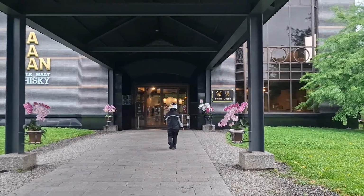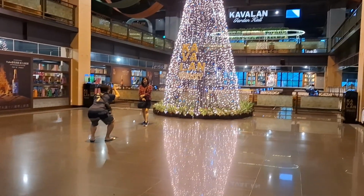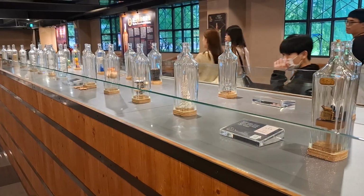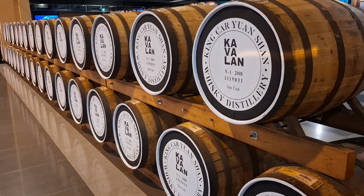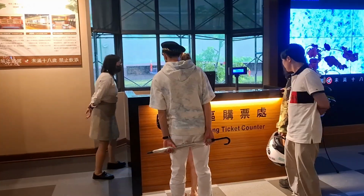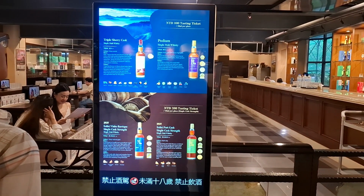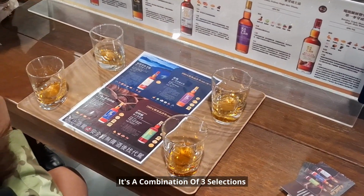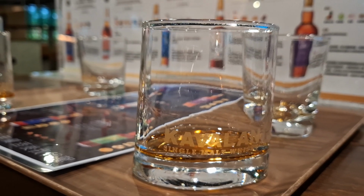The distillery is pretty huge, so once you enter it, it's pretty grand. A lot of space and a lot of display there, art pieces and decorative and their own wooden cars. And then we found this tasting area. This is whiskey tasting. Definitely we don't advocate drink and drive. We didn't drink, we just smell, if you believe so.